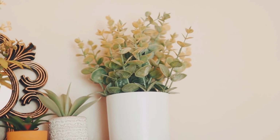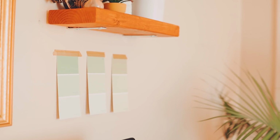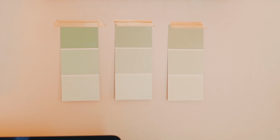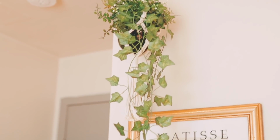On my shelf, I just have some fake plants and a little mirror. And then like the hipster person that I am, I have some paint samples up on the wall. I've seen people do this as decorations before. I don't know, comment down below and tell me if you think it looks stupid, because I honestly can't decide, but I needed to put something right there. And then hanging right here, I also have a fake plant. My desk chair, as you saw earlier, is really ugly, so I covered it up with a blanket and a pillow because my butt started hurting a lot sitting at my desk all day.